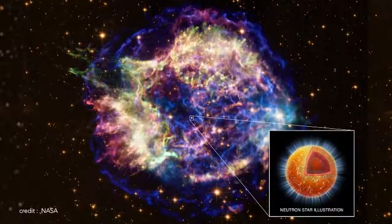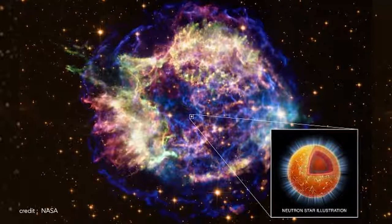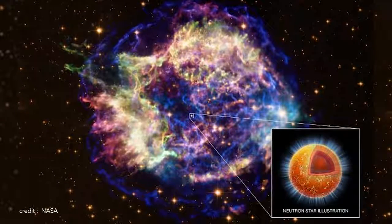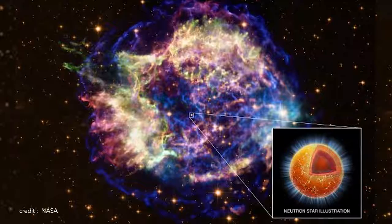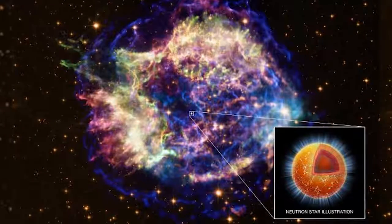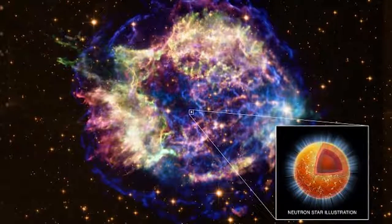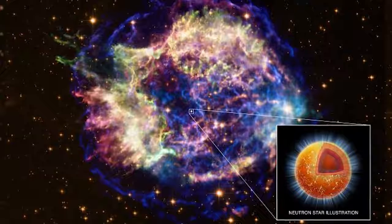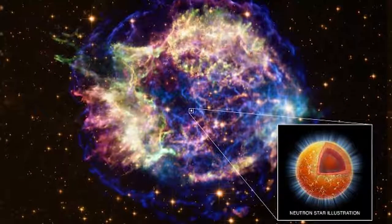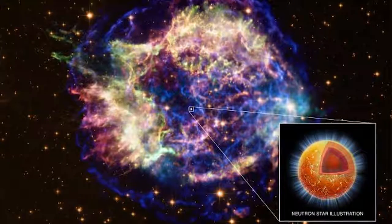This is the Cassiopeia A supernova remnant, which is the gas left over from a Type II supernova. The gas is millions of degrees and glows in the X-ray part of the spectrum. The small inset box shows a small point of light, which is the hot, newly formed neutron star found at the center of the supernova remnant. An artist has used their imagination to draw a picture of what the neutron star might look like, since no telescope has ever imaged a neutron star's surface with more detail than the point of light in this picture.